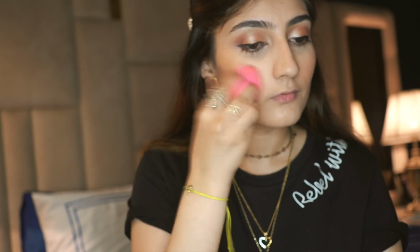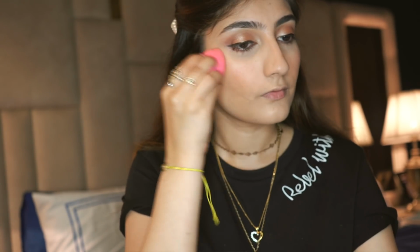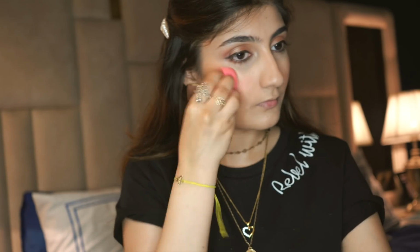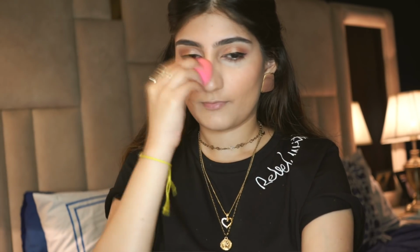ये इनका जो है वो cream blush है, and I'm going to use the Beautify by Amna blender, and I'm just going to take a little bit. ये actually काफ़ी tricky product है. I always check how much I have because sometimes इतना ज़्यादा लग जाता है, आपको इतना ज़्यादा चाहिए नहीं होता है. I'm just gonna हल्के से, you know.